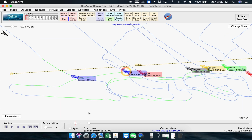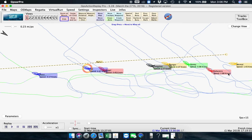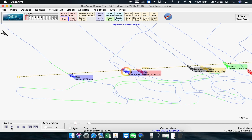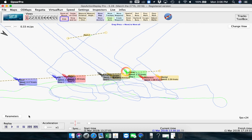So we can see here the boat speeds at the start. Rossi's at 4 knots, ripping pretty good right now. 3 on Tim, 3.5 on Angel. Longshot at 2.5, and Habanero pretty far off the line there. Same with Mental. Let's see here. Rossi still around 4, going faster than anyone, just getting off the line, bow down, ripping. Really nice.